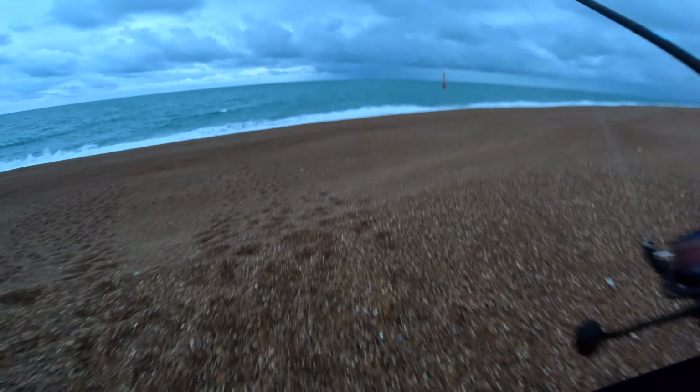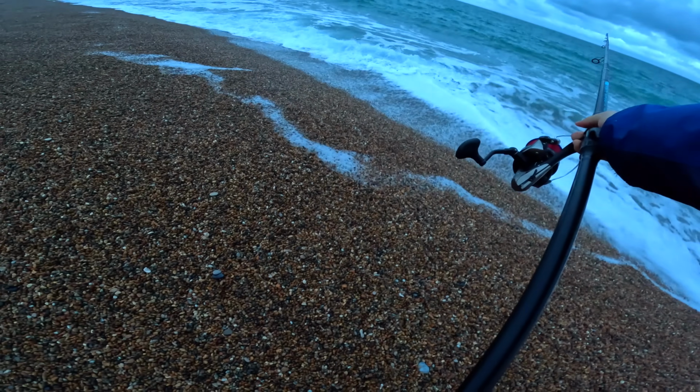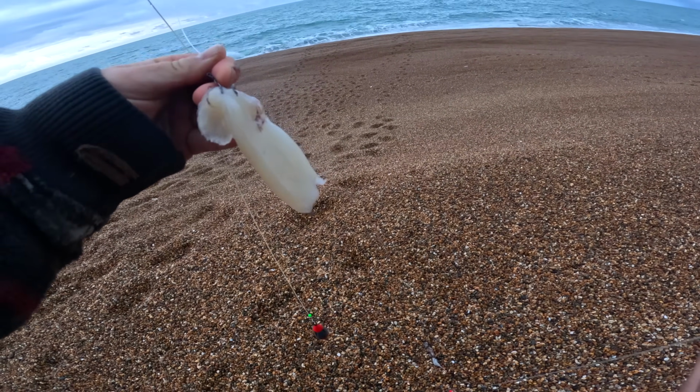So I've got a squid on a pennel. I thought I saw a bite and something's had a go at my squid head. Didn't get the hook up though. That's a good sign.